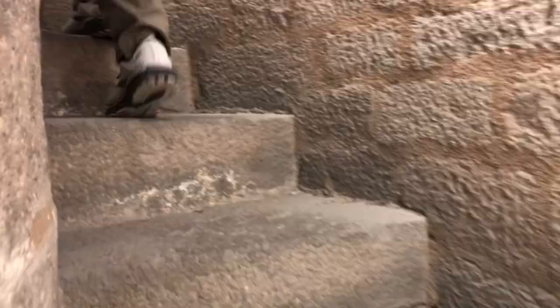So now we are going up. We're still under 25 steps. So at the 40 steps, there's a small window here.